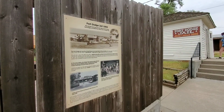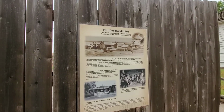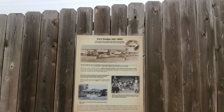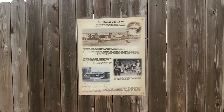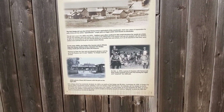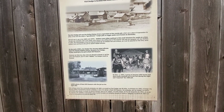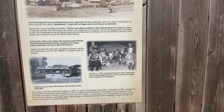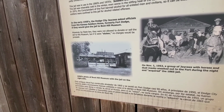And after the top of the hill, we find the Fort Dodge Jail, 1865. This old jail was built in 1865 at Fort Dodge. Fort Dodge is located 5 miles east of Dodge City. In 1953, a group of the JCs with horses and dust masks sneaked out to Fort Dodge during the night and acquired the 1865 jail, bringing it here to Boot Hill Museum. How interesting.